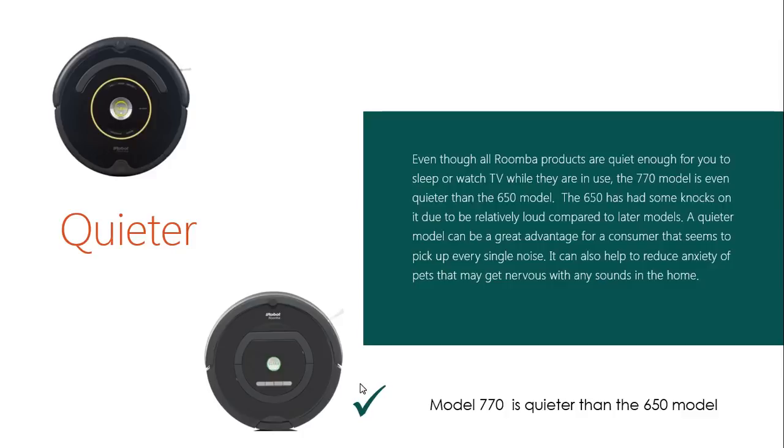At the time, the 600 series was seen as pretty quiet relative to the 500 series. So it's always improving with each model. It's not going to keep you up at night, depending on how much of a light sleeper you are. But say you have the Roomba running on the first floor and you're sleeping on the second floor, you probably will not hear anything at all.